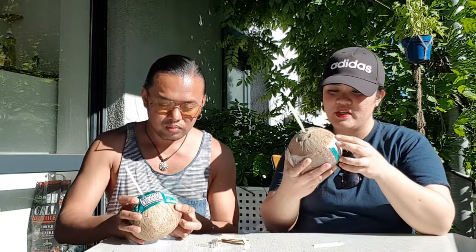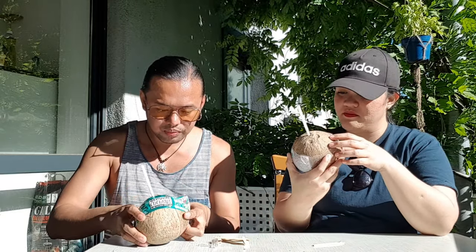If someone is going to give you like 5 euros, are you going to drink this whole thing? 5 euros? Yeah, fits for 5 euros. It's not great. Wait, you want to try it again? When did you buy it? Yesterday? No, last week.